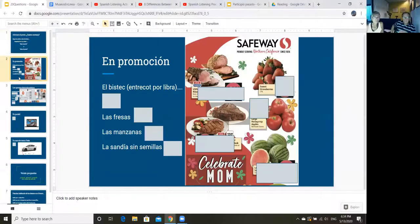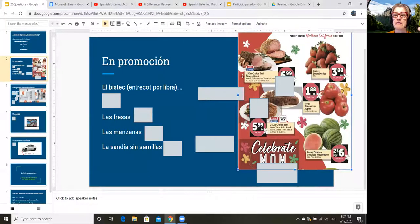Muy bien, vamos a empezar con comida. En promoción es on sale. ¿Está bien? Sí. On sale. Ok. El bistec.